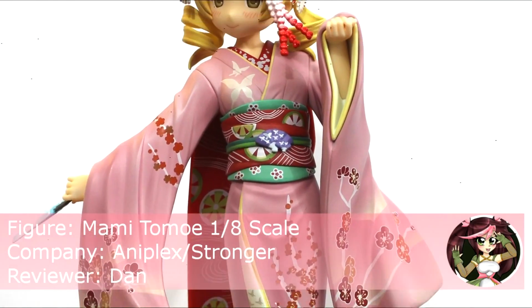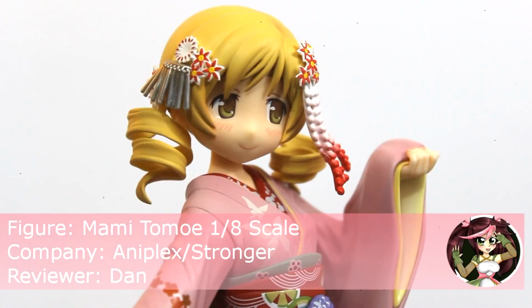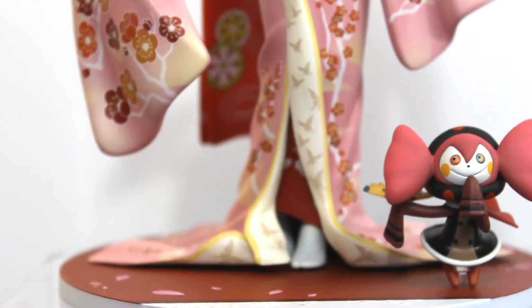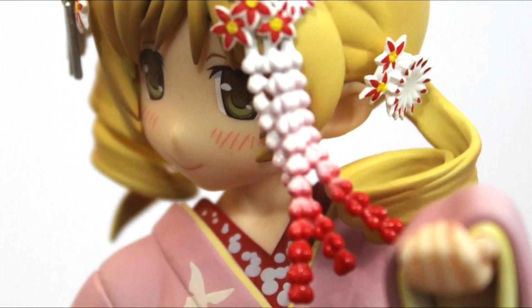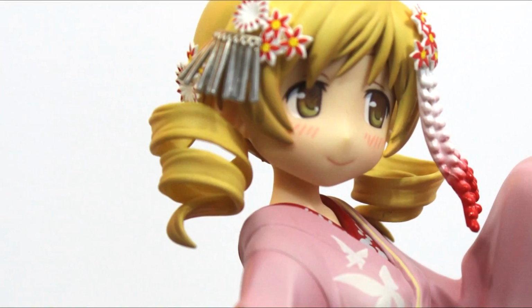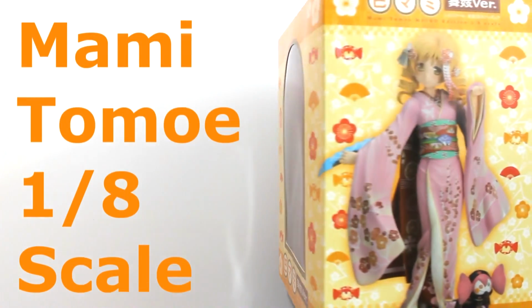Beauty, elegance, poise, all meeting harmoniously in one figure. Mami Tomoe. With vibrant colors unlike any others, this one will blow you away. Mami Tomoe. Available exclusively by Aniplex.